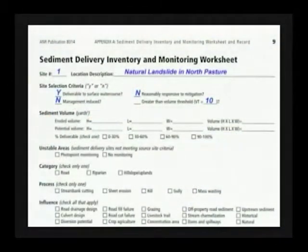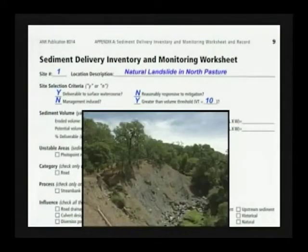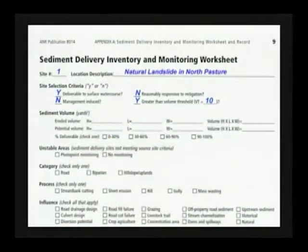This site certainly has the potential to deliver more than 10 cubic yards, so you would place a Y next to the last criteria. So, in summary of this particular site selection criteria, there were not yes answers to all 4 criteria. Therefore, this site is an unstable area and not a source site.